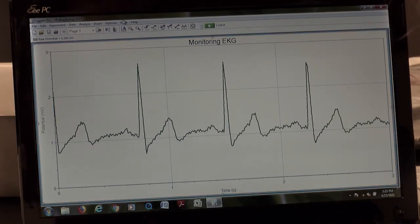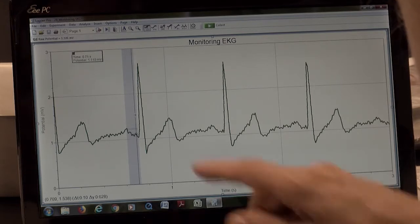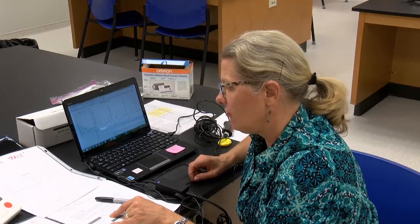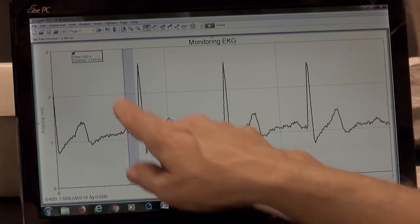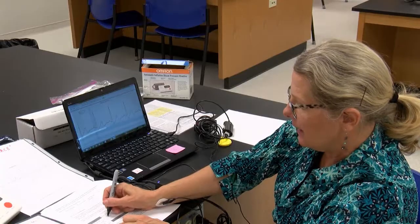Okay, we're going to first go to the x equals, bring it down here, and see what the measurement is there, okay? So it says for the P wave interval, our starting time is, when we put it here, we can see it starts at 0.63 seconds.